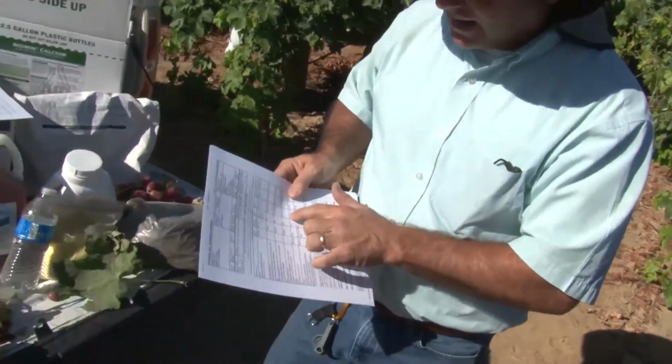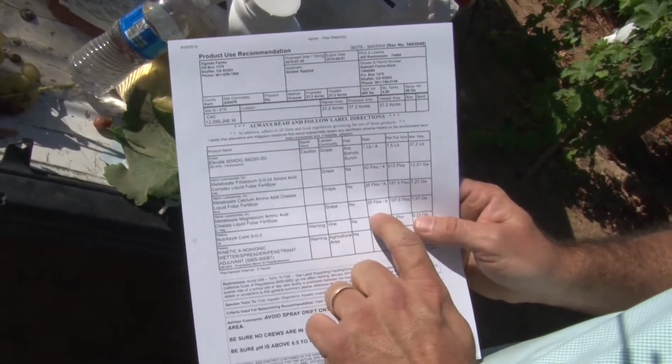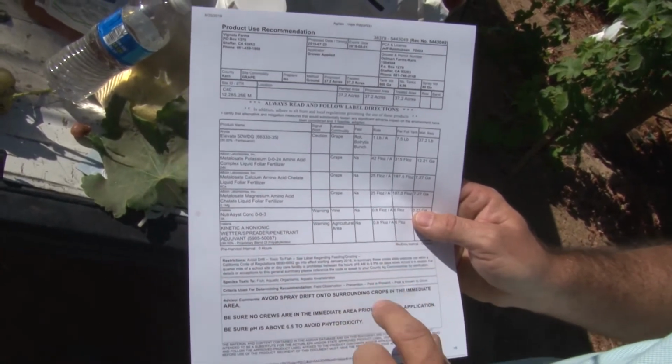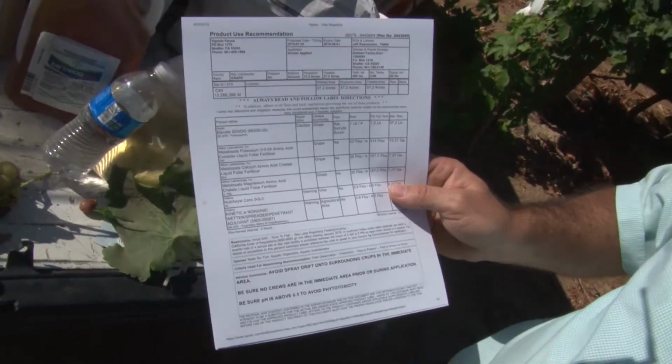So I have to figure that out. And so we go back to this recommendation: I can put on more potassium, but I have to match that with the magnesium and calcium, right? So just putting one thing on at a time would really disrupt the balance. That's right. Yeah.